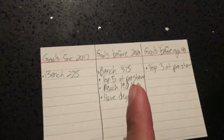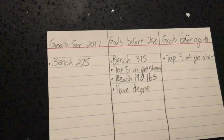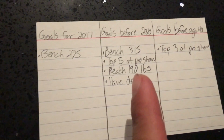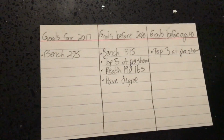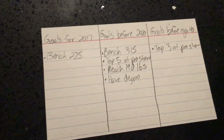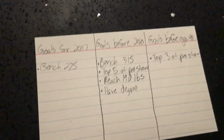Mid goals before 2020, so I'll be 24 years old by then. Just got to keep it realistic. I've never weighed 190 before. The most I ever weighed was 185. So I do want to reach 190 pounds around then. And I do want to graduate by then.